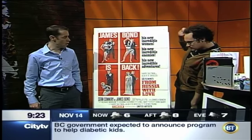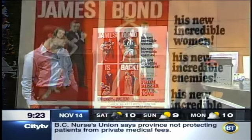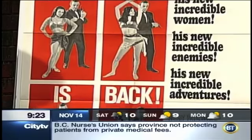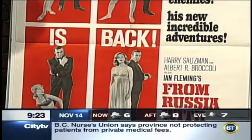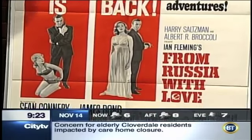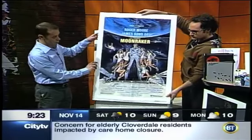Well, let's get right to it. This is a classic poster from Russia with Love, and you just don't see movie posters like this anymore. You really don't. This is a 1964 original B sheet, and this is probably running in the range of about $650 to $850. Memorabilia collecting is quite a big deal. Is that right? Yeah. And if we flip it over, we have a beautiful color poster of Moonraker.